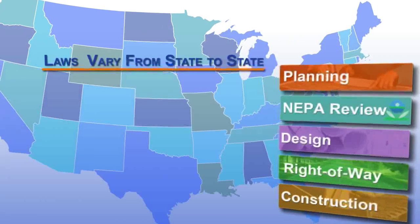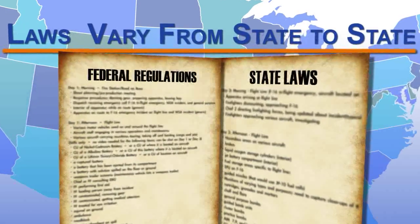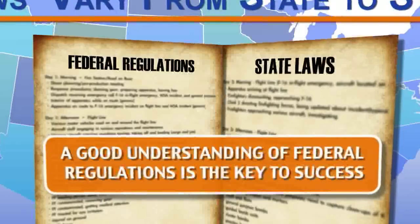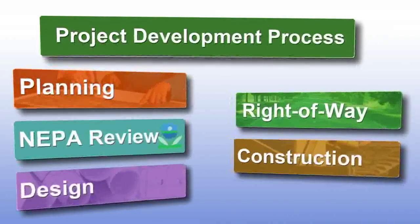Since each project is unique and laws vary from state to state, understanding your state laws and the federal regulations before you start your project development process will help to ensure a successful project. Let's look at the project development process to see how right-of-way activities may be involved.